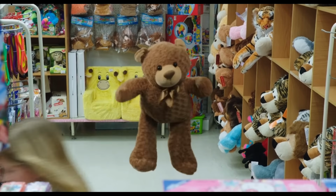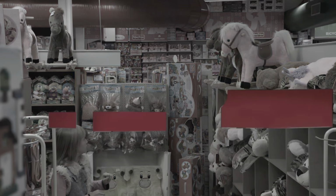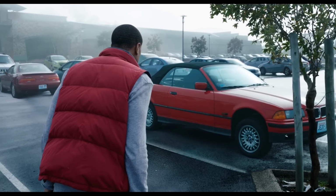Stay in school. For this shot, they filmed a teddy bear being puppeteered against a green screen and put it over the original footage to make it look like it was floating. It's all fun and games until Steve does this.